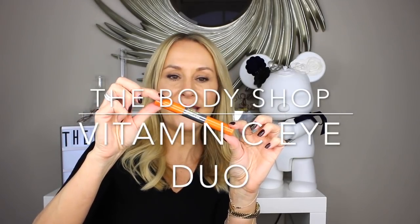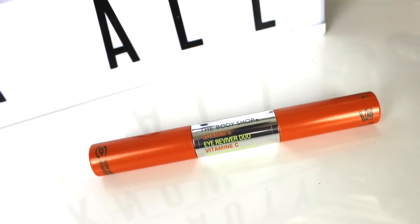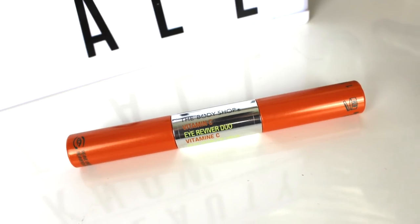Now, I'm going to do another shout out to something that is no longer available in the UK, and I want this company to bring it back, but it is available in other countries, and that is this product by The Body Shop. And this is the Vitamin C Eye Reviver Duo. And it launched here quite a long time ago. And I think it was one of those products that sort of flew under the radar. And for some reason, it's not available in the UK anymore, but you can get it on websites. For example, Body Shop Ireland still sell it. And I think the Body Shop US still sell it. And this is what a budget eye product should be all about.